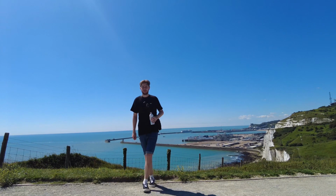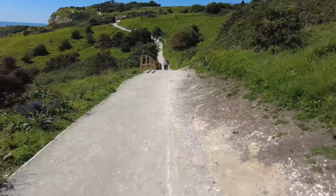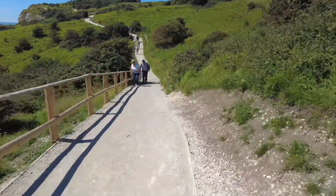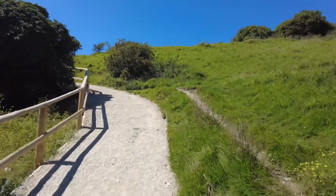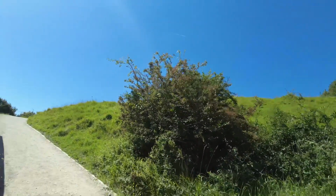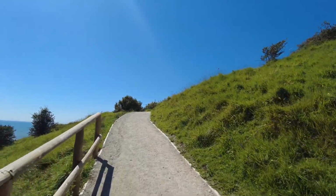Just having a quick drink of water, just so I don't die. It says that the white chalk cliffs of Dover are actually 136 million years old, and that's how old I felt as I walked over them. That is the bluest of blue skies. It's been awful weather for about a month now. The whole of July was pretty bad.